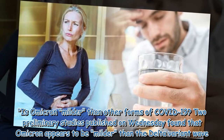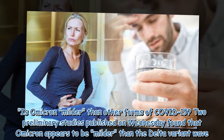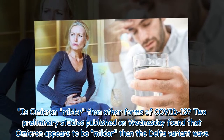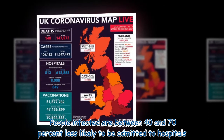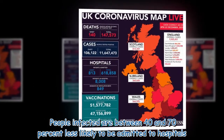Is Omicron milder than other forms of COVID-19? Two preliminary studies published on Wednesday found that Omicron appears to be milder than the Delta variant wave. People infected are between 40 and 70% less likely to be admitted to hospitals.